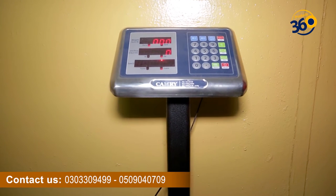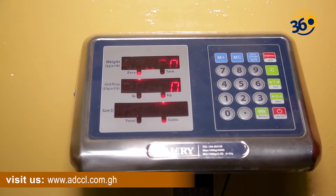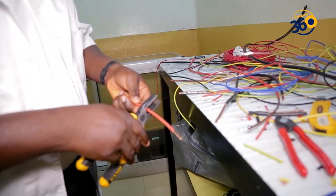You can see over here, we have a scale. We use the scale to measure the width of the cable. We know every cable has a standard width. So we use the scale to also check that the cable that we have produced, which is ready to go to the market, meets the standard width.